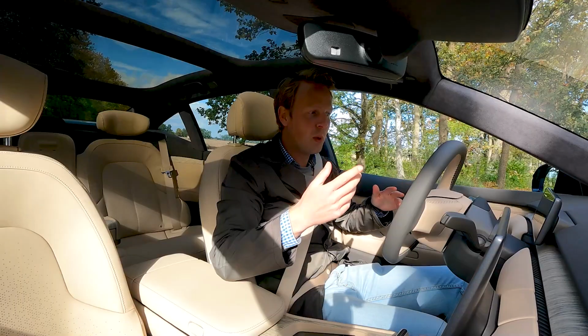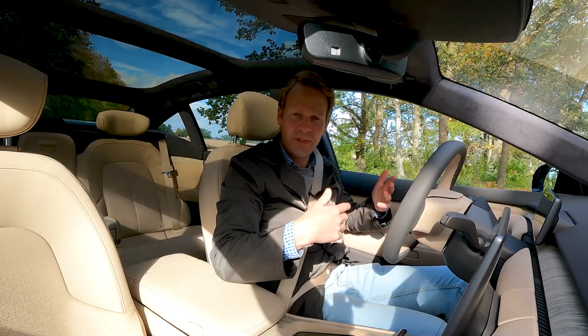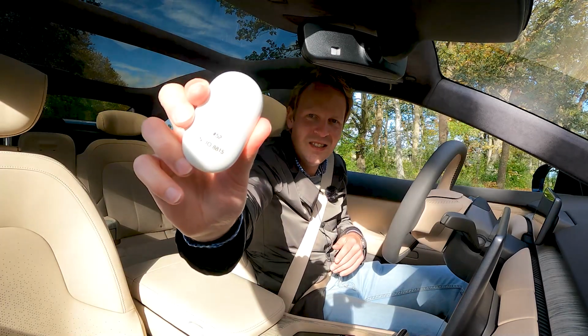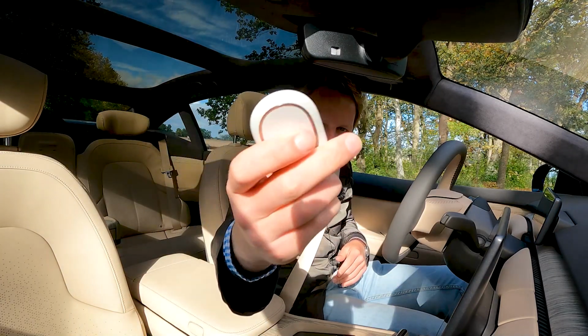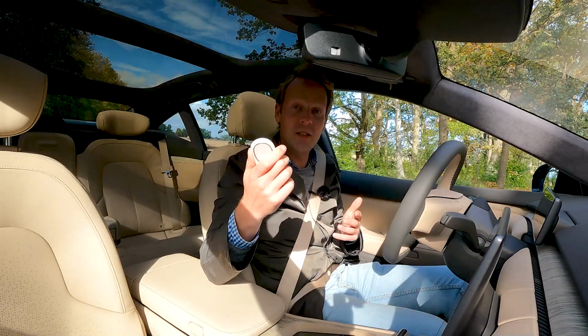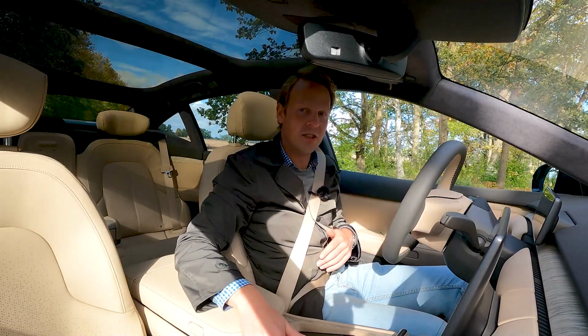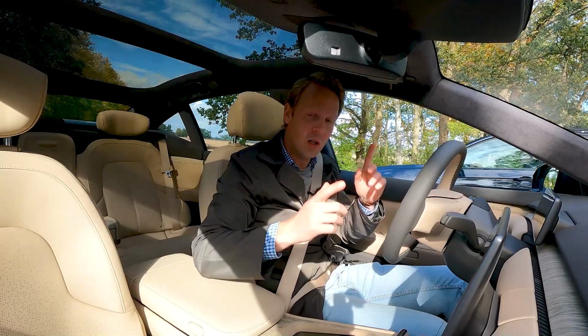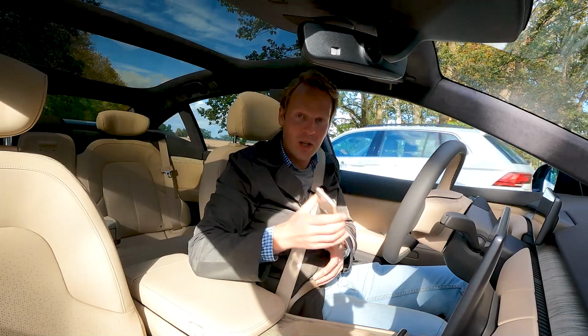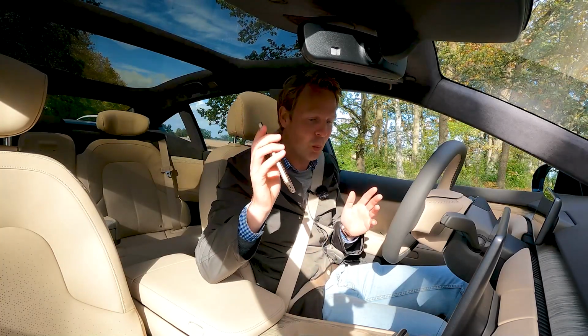If you want to start driving the car, you do need a physical key, the NIO ET7 key. This is it, by the way. It looks like a small white capsule. All you need to do is have this on you, and then you can just enter the car and start the car. Or you can just leave the key at home and use the NIO app on your smartphone. You can use that one as well.